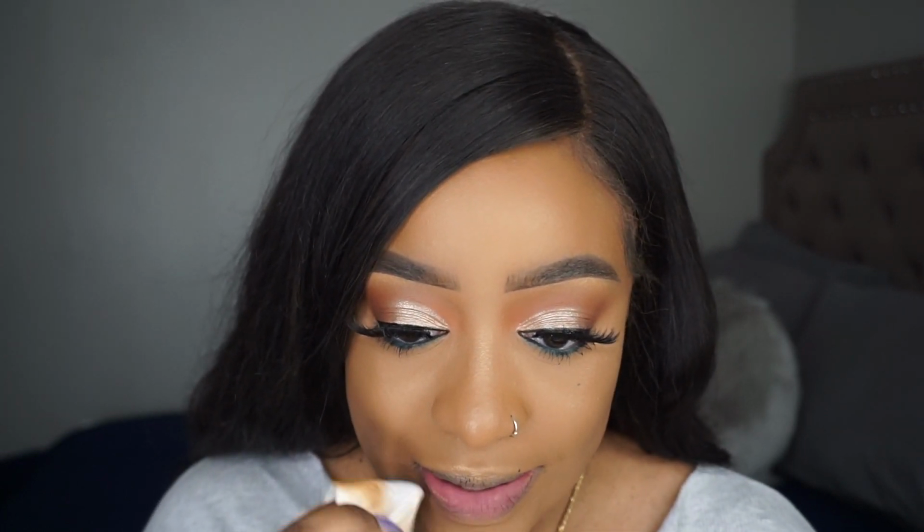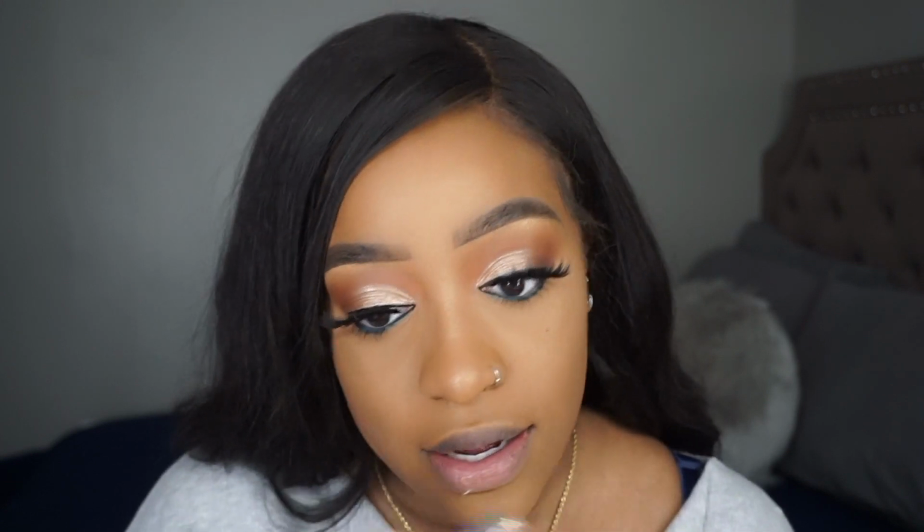I'm gonna wipe my lip off now, wipe this foundation off. And for my lips, I don't know if I want to do a matte lipstick or a gloss yet. I'm gonna start with a matte, so I'll just decide from there, but I'm not too sure yet. I'm gonna put a little bit of my Carmex on my lip because now that I wiped everything off, it feels really dry.